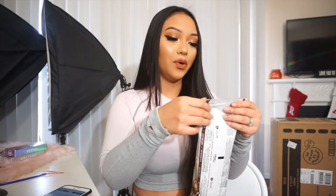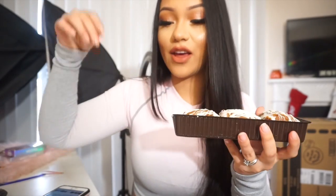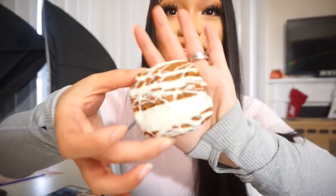Alright guys, so it is the moment of truth. I am going to try these cookies. This is what the packaging looks like. These are the cookies. Ooh, they look so yummy. And I got a little bit of the frosting because it fell off when I opened up the package. It tastes so good. So let's go ahead and taste the cookie.